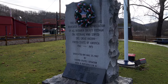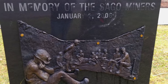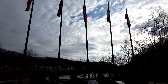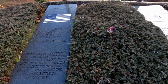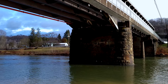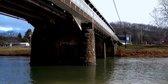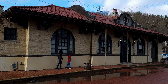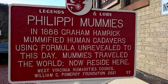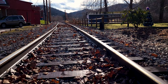Also by the bridge are several memorials to the miners this state is well known for, specifically those who lost their lives in the Sago mine disaster, where 13 coal miners were trapped after an explosion, with only one of them eventually surviving. Next door to the bridge and memorials is a small museum converted from an old rail depot. It features some mummies and other artifacts from the area.